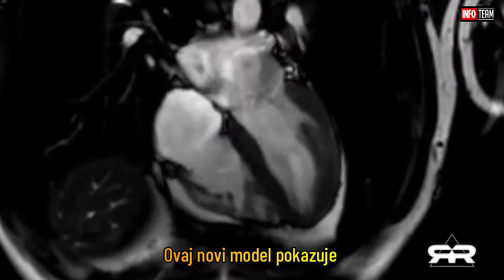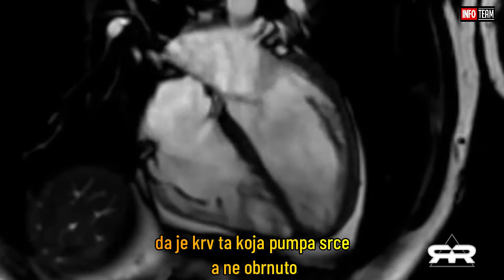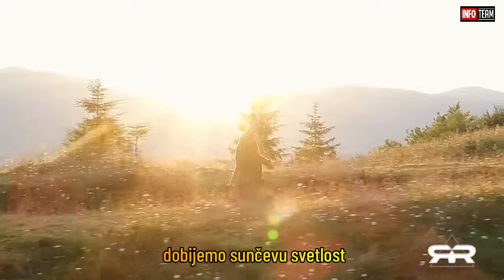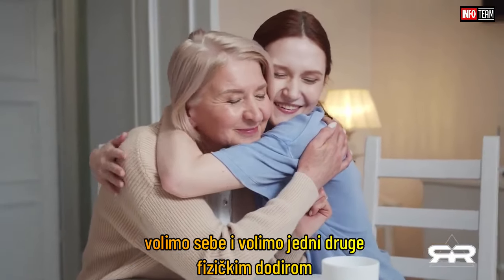This new model shows that it is the blood that pumps the heart, not the other way around. And in order to keep the flow strong and healthy, our best medicine is to connect to the earth, get sunlight, love ourselves, and love one another with physical touch.